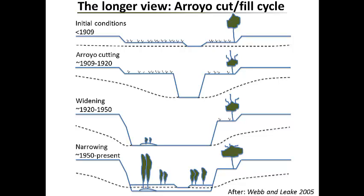But if you look at the initial conditions illustrated in that early photograph, you could see a relatively narrow, shallow channel, a broad floodplain, grassy primarily, probably alkali sacaton and other similar native grasses, with cottonwoods out at the edge of the floodplain. Discontinuous little arroyos, or head cuts, were noted by early settlers in the area of Escalante town.